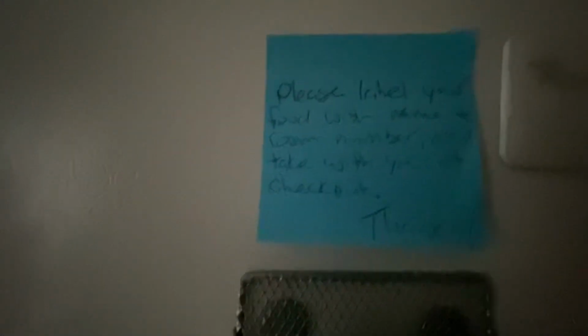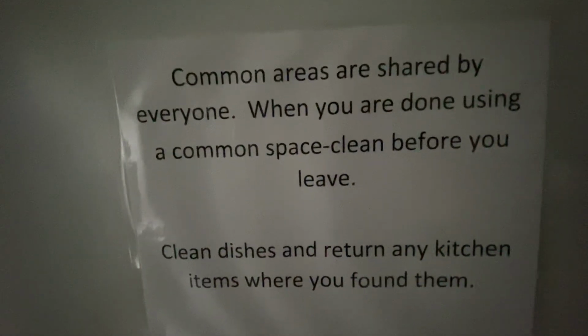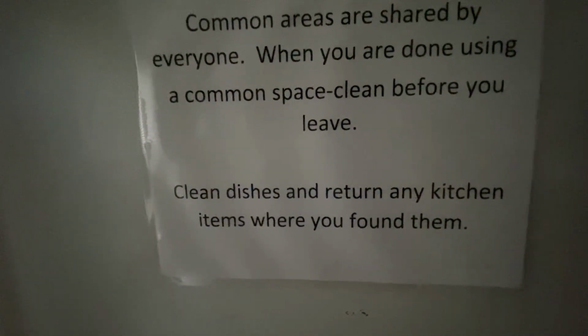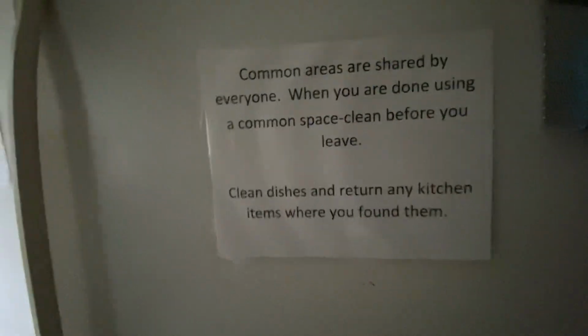Also, pro tip. If you don't tell guests to take garbage out, they won't do it. If you don't tell guests to label their food, they won't do it. If you don't tell guests that this is a shared area, that they have to clean up everything after they're done with it, guests are not going to do it automatically.